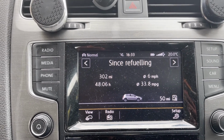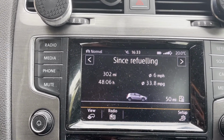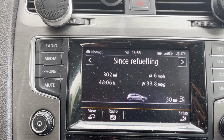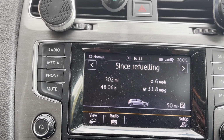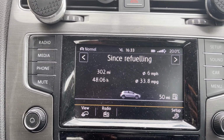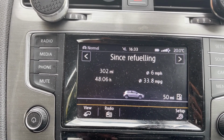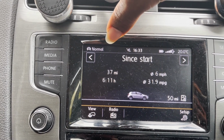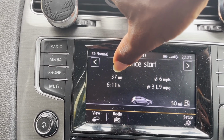Now if we recap our journey for the week, so 10 hours of drive on Monday, about 11 hours of lessons on Tuesday, another 10 hours on Wednesday, then I believe 10.5 hours on Thursday, and then 6 hours and 10 minutes on Friday. So all of that in total of 48 hours and 6 minutes is definitely not bad at all, and we still have about another 50 miles left on the tank. So if we add that all together, we're probably looking at about 340 miles for that full tank.